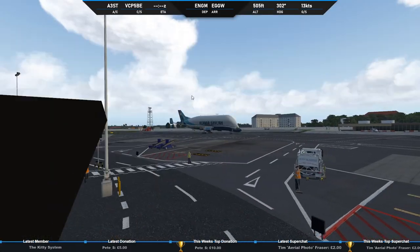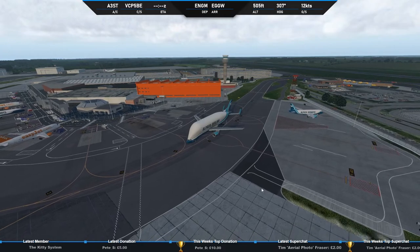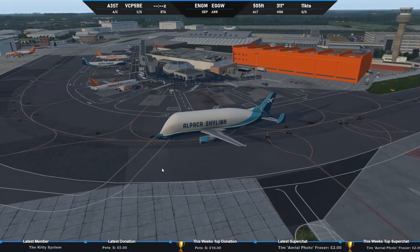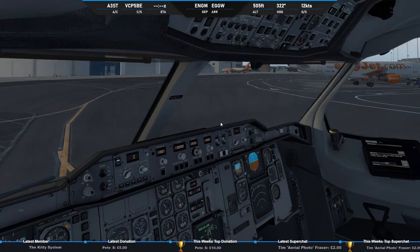The ground controller is giving me a tour of the nice scenery. It is completely free, guys. Completely free. TDG. Completely nice. And they're all aircraft on VATSIM as well. Right, anyway, let's go round. Not sure if they'd be too happy with a Beluga going in this way.